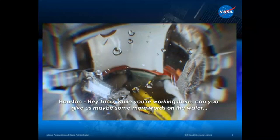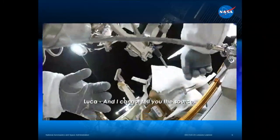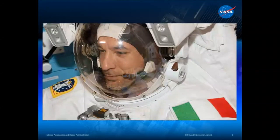Hey, Luca, while you're working there, can you give us maybe some more words on the water? Maybe identify the source, you think, and then is it getting any worse or is it the same? It feels the same, and I cannot tell you the source. I reported that I felt some water inside the helmet. But my initial thought was, this is just a nuisance. That is not something that I'm worried about.